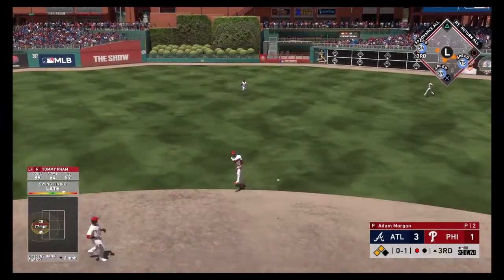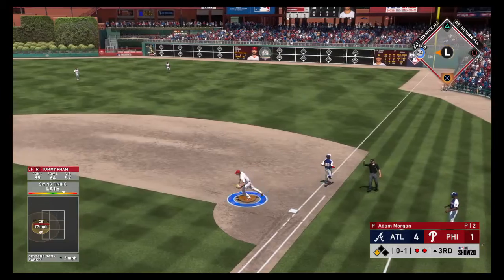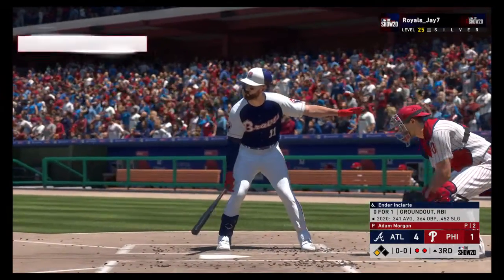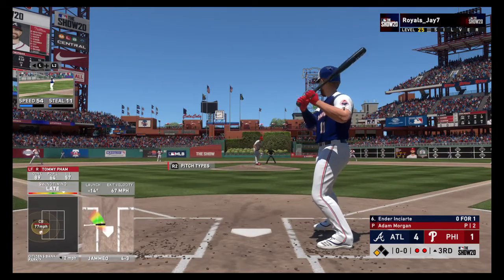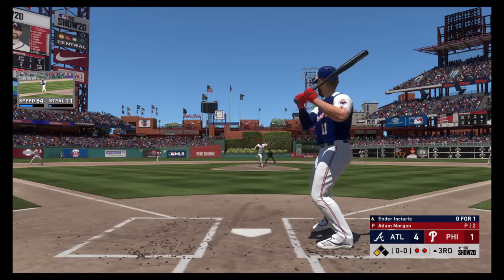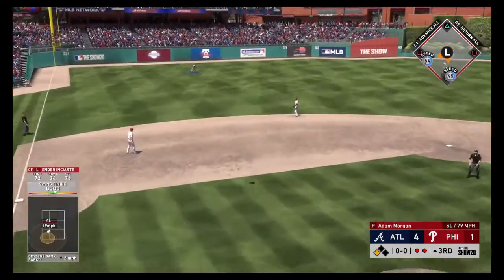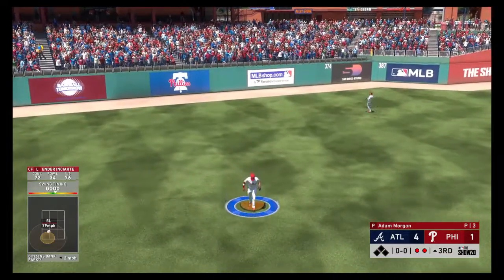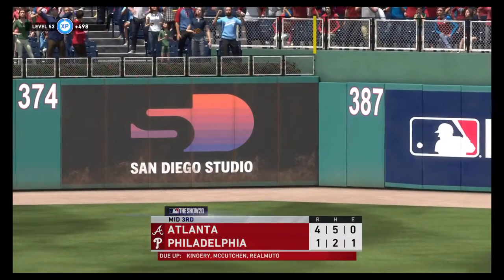Hit out toward second. Gregorius to his left. He's there for it, and he's out on the tag. But they do play to run on the play. Now batting, right fielder Ender Inciarte, reached by way of a fielder's choice his first time around. This is hit the other way out toward left field. McCutchen is there, and he'll make the catch to retire the side.